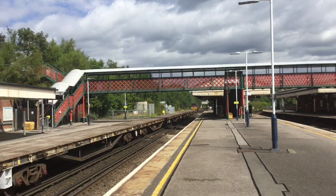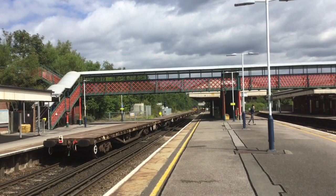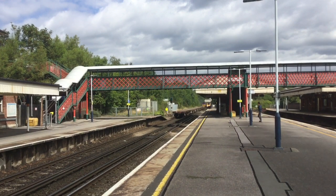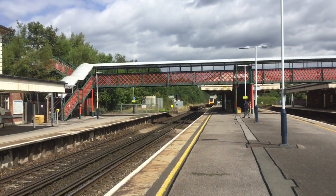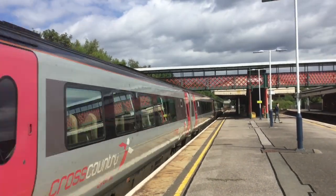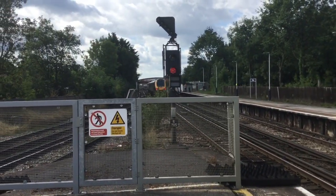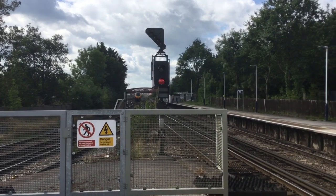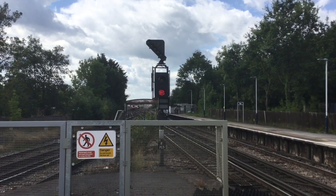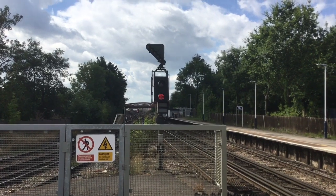Also looks to see that we have a Voyager coming through on the service to Bournemouth from Manchester Piccadilly. I believe that was 220 024, but I didn't quite catch the numbers as that came through. Apologies. We've got a class 450 ready to form the service to Portsmouth and Southsea, so I'll film that when it comes a bit closer.